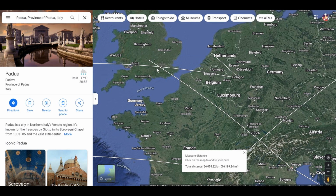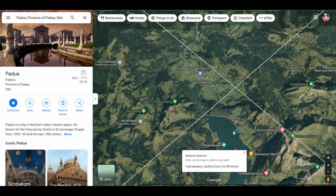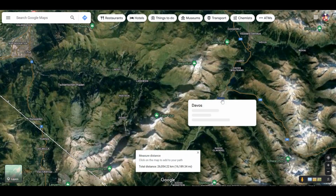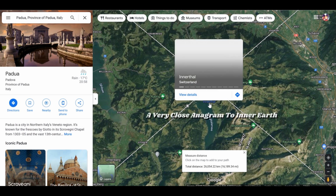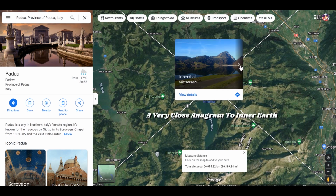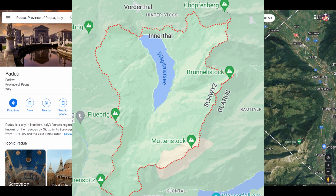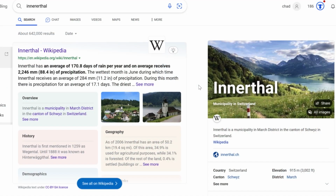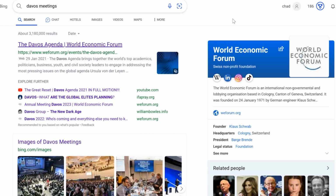And this shape seems to give us a key location in Europe, an X, by Zurich and Liechtenstein, above Milan, very close to Geneva and also Davos, interestingly. Now when we zoom into this location, it gives us a name, Inner Erfel, which is in Switzerland. And when we look at the location, there's this huge body of water surrounded by mountains, again with the name Hinter Stoss and Wald Erfel close also. Wald reminding me of Voldemort. Inner Erfel reminding me of Inner Earth. Inner Earth, and as already stated, world leaders travel to very close locations in Geneva and Davos.